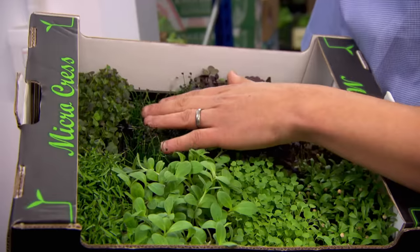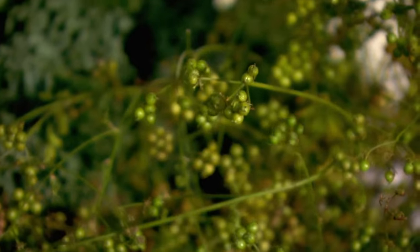This is grown in Gummersall. It's a box of mixed living cress. There's different varieties, different flavours of cress. Previously, we used to have to bring it back from Holland in mass. We used to be bringing back 100-plus boxes per night.